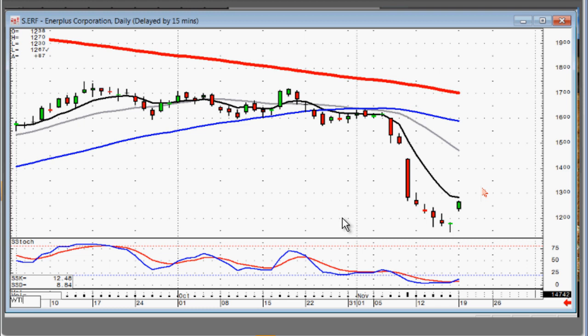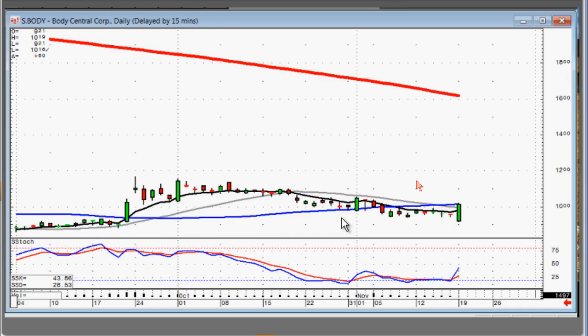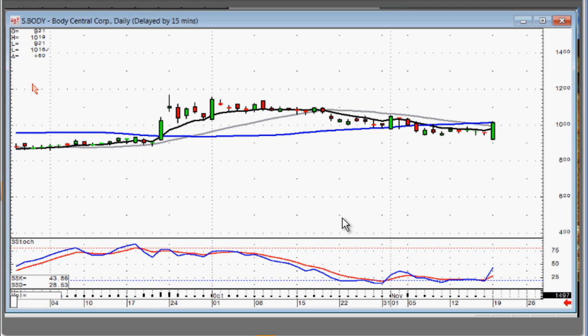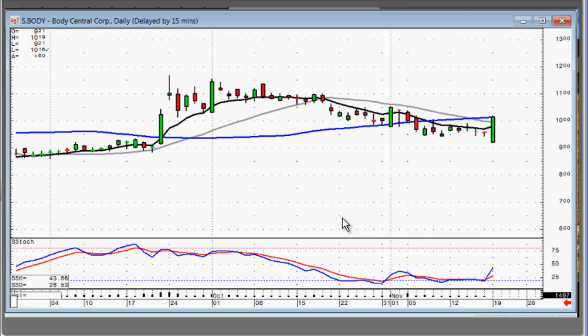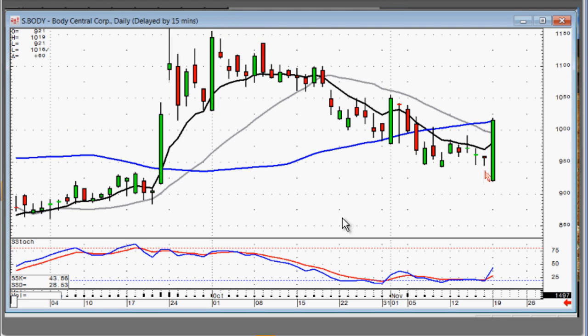WTI. Another doji gap up. These are your best friend. If you go back and look through charts that have big uptrends, you'll be surprised at how many times you'll see a doji followed by a gap up starting that trend. The bigger the signal is, the more compelling your uptrend is going to be.